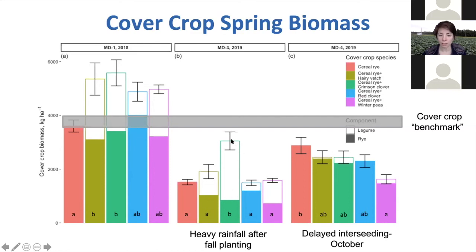So you can see that even when the rest of the cover crops weren't growing very well, the crimson clover really held on. I mean, that's almost equivalent to the year where it did really well. And then again, this year where the cover crops didn't do very well because they were planted so late, this is the cereal rye, crimson clover that again was able to produce some nice biomass by the spring, even though it was planted so late.